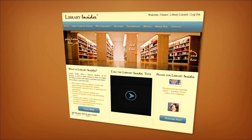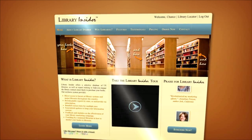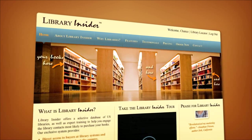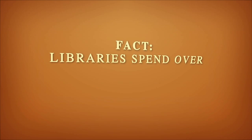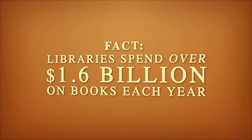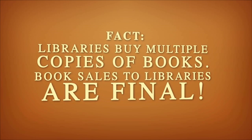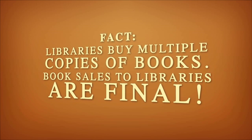Library Insider is a cutting-edge new system that gives you direct access to one of the largest, most under-targeted book markets in North America, the public library. Did you know that libraries spend over $1.6 billion on books each year? Did you know that most libraries buy multiple copies of books, and these book sales are final?